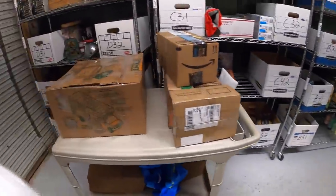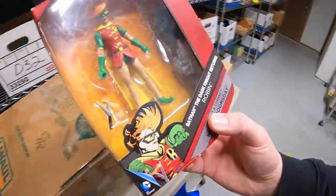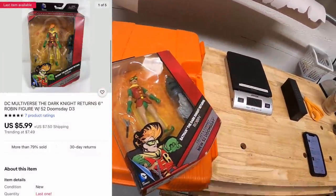I sold another Robin figure. I sold one of these earlier in the week. Only got one left. I've got less than a dollar into this. It sold for $5.99 plus shipping. And that is going out to a viewer named Louise.